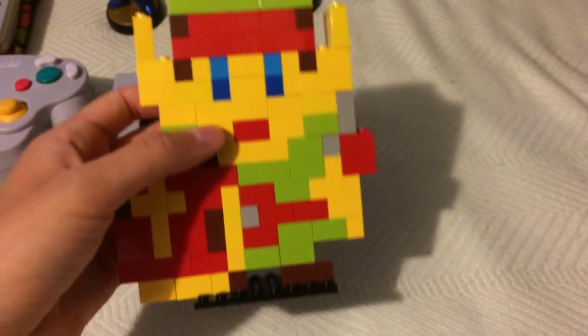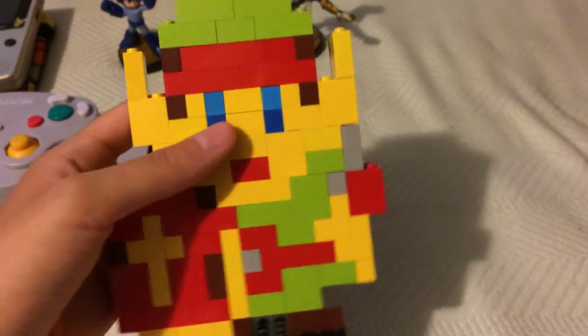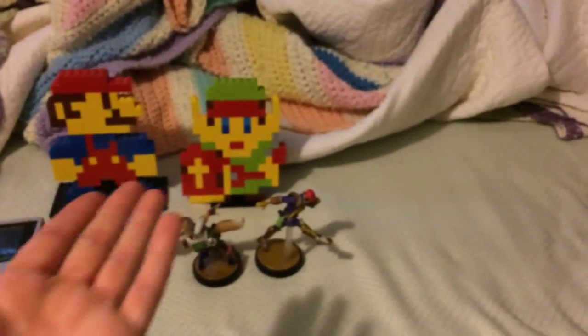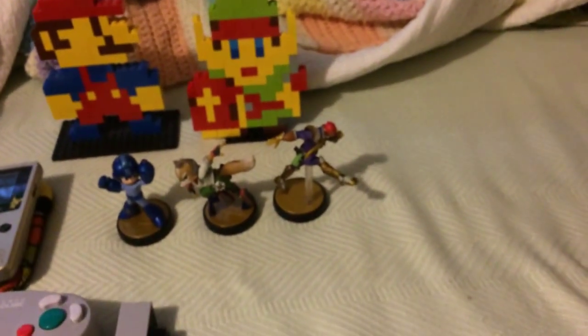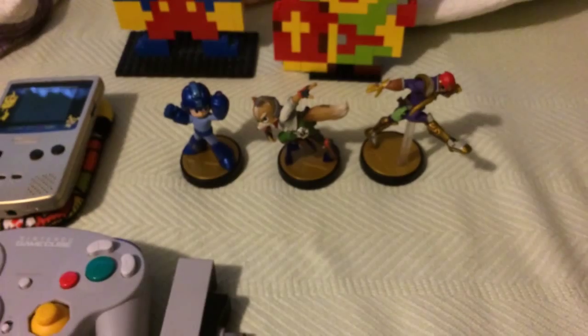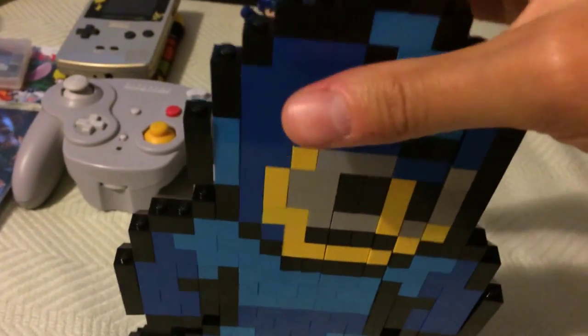But you run out of colors, so you kind of improvise. So, I improvised. And he still looks like Link, despite some color difference. And then this next one, I honestly thought I was going to have enough Legos to make him. Not this next one, but I surprisingly did. And I'm very happy how he turned out.